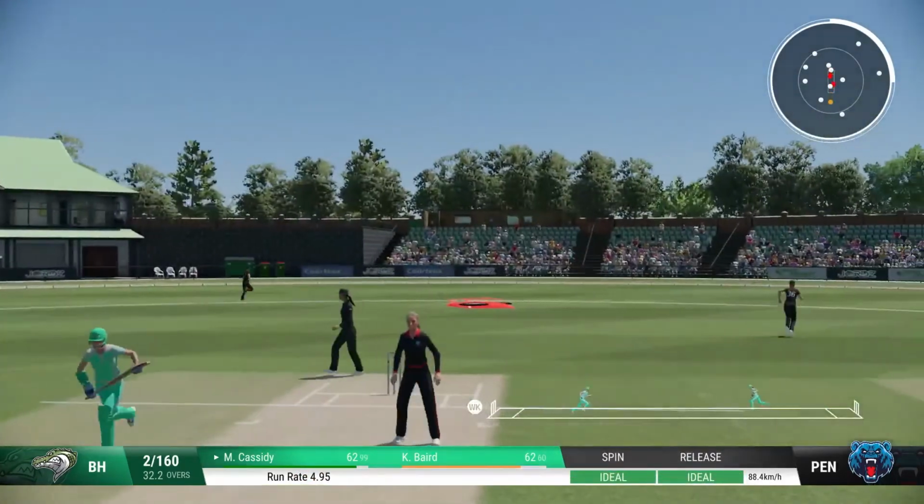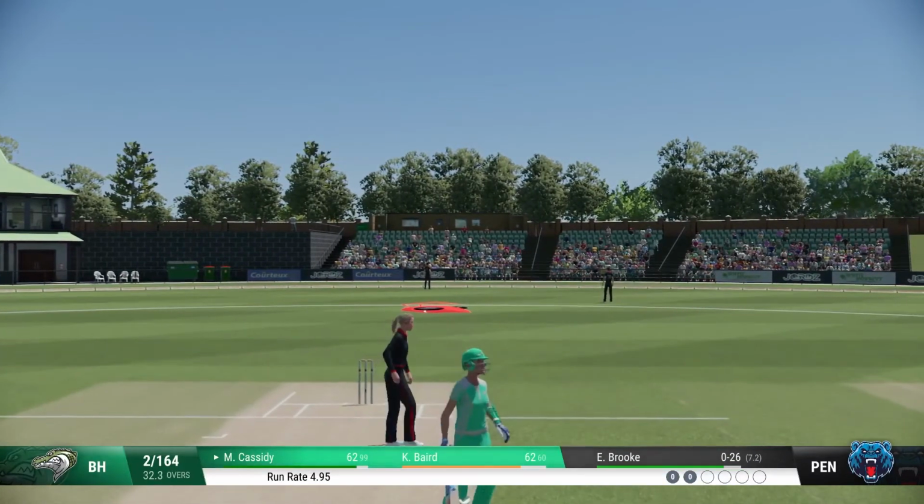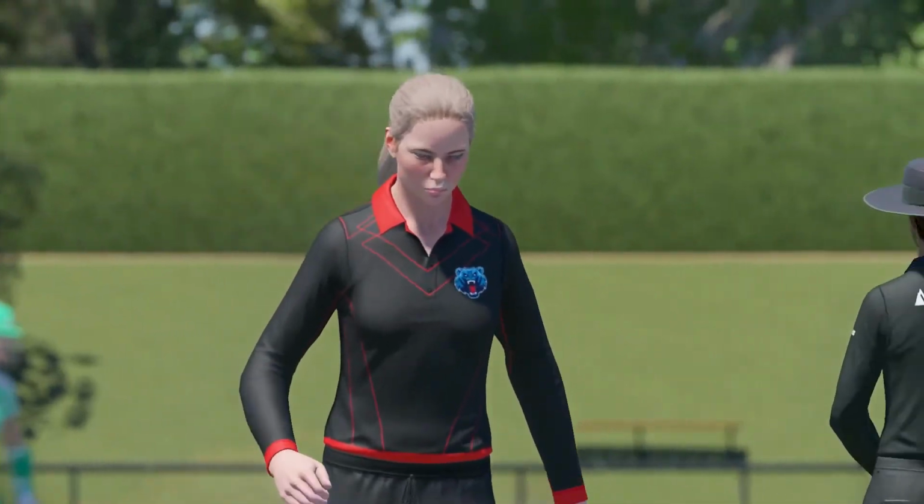Advancing. Oops, that's in the air, high, but I don't think anyone's close. One bounce and over the rope. You can't hit it any better than that. Beautiful shot. No chance at all for the fielders. Shakes ahead.